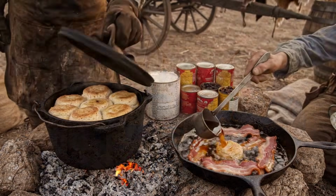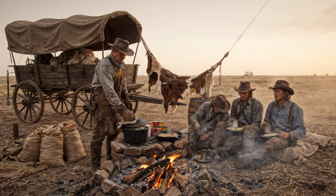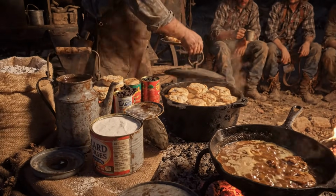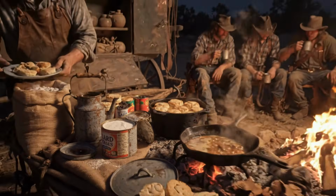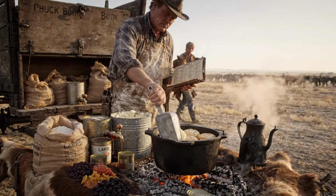The fat that made biscuits edible, that fried the bacon and the occasional fresh game, that greased the Dutch oven before each baking cycle, and that served as the base for the gravies and pan sauces that gave the trail cook's production whatever variety it possessed was lard.